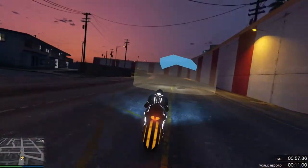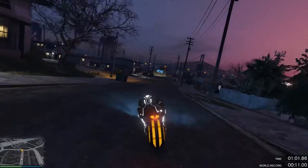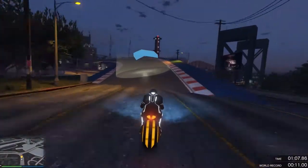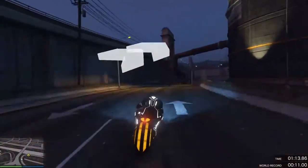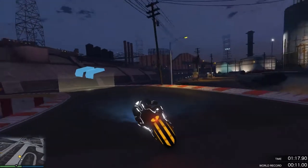I don't think it's going to be a case where if you have a Hakuchou, you've got to get it. You can beat these with a Hakuchou if you know your Hakuchou and you're good at it. But if you're thinking of buying one or the other and you don't mind saving up for the extra, you might want to think about it. Let's see how it goes.